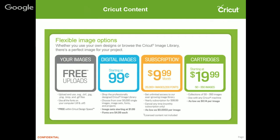Then with Cricut images, which are fantastic, we have an incredible image library. If you just want an image, you don't have to design it from scratch when there's already 400 hearts to choose from available right through the machine. Our most popular and most wonderful option is a subscription that gives access to our entire core image library. It's only $9.99 a month, and there's over 30,000 images in that library.